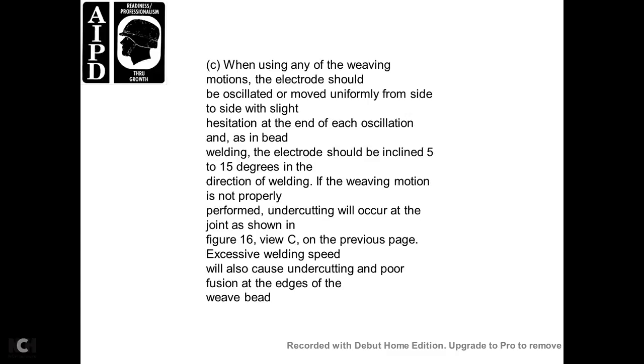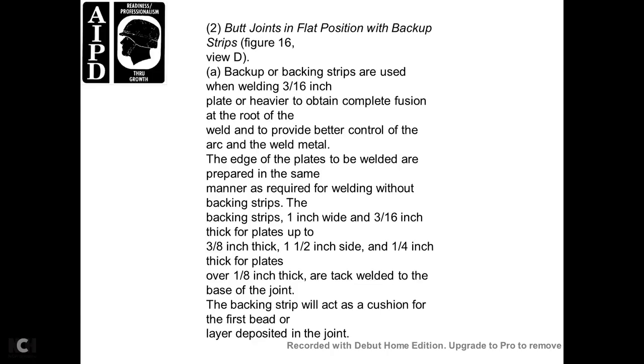Butt joints with backup strips, figure 16 view. The depth of the weld with the backing strip, 3/16 inch, with the plate heavier, is to obtain complete fusion of the root of the weld and provide better control of the arc. The welded metal and the edges of the plates to be welded are prepared in the same manner as required for welding without a backing strip.